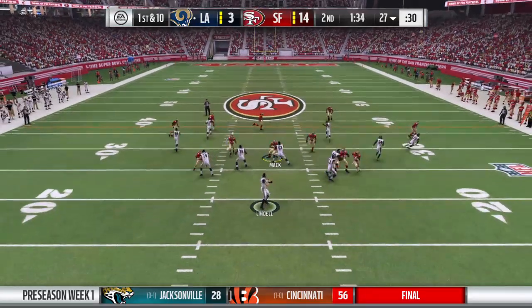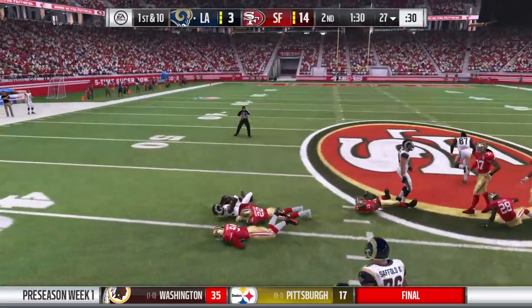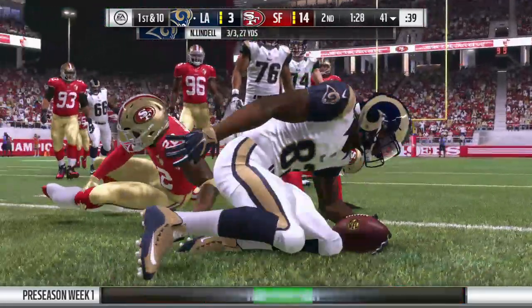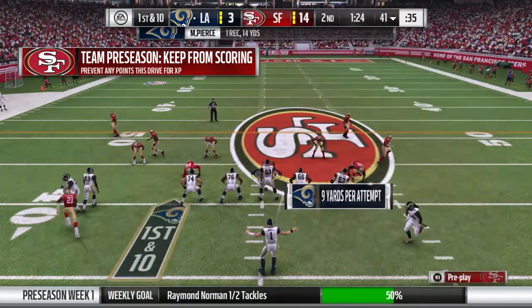No way does that guy get on the field on this drive. Poor punter. Yeah, it wasn't his fault. But hey, listen, there's got to be casualties at times. We're trying to win a game. A good gain of 14 there, and it moves the chains.